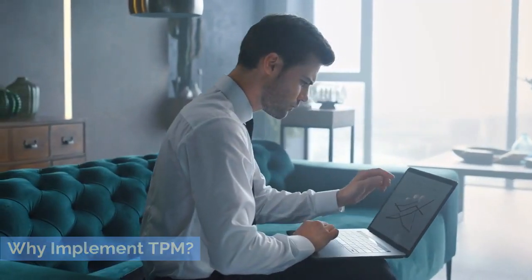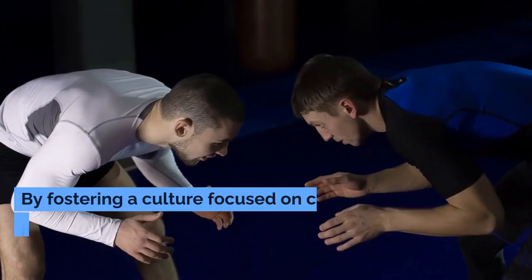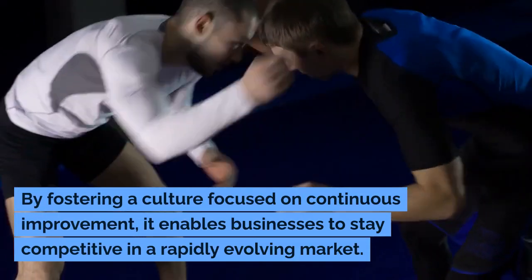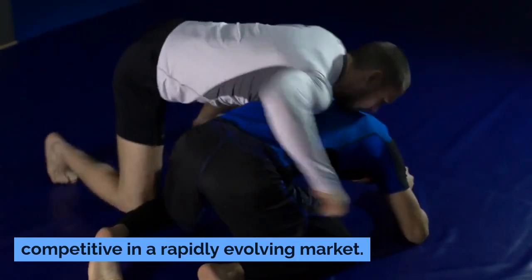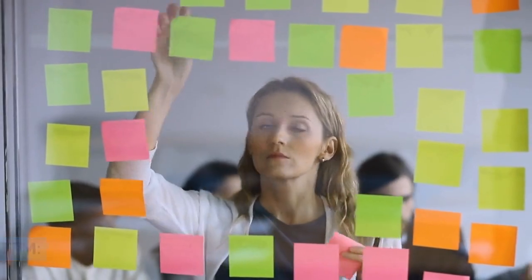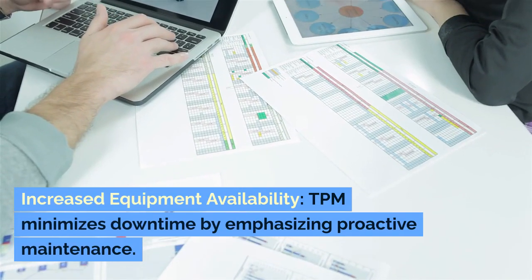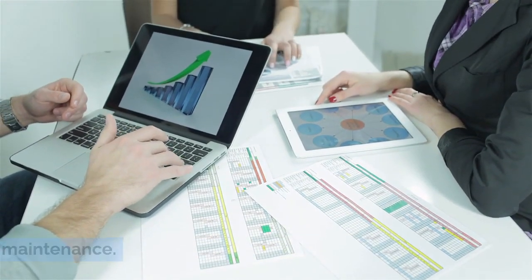Why implement TPM? TPM yields a variety of benefits. By fostering a culture focused on continuous improvement, it enables businesses to stay competitive in a rapidly evolving market. Here are some key incentives to implement TPM. Increased equipment availability, TPM minimizes downtime by emphasizing proactive maintenance.